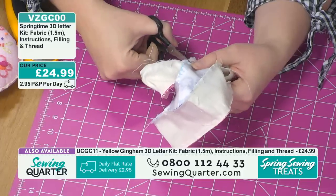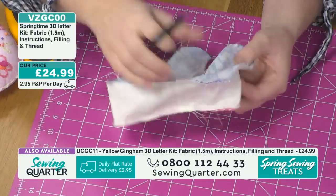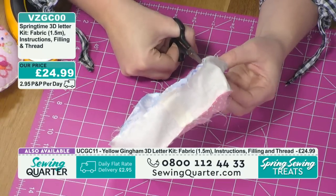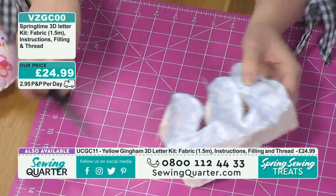So, very quickly finish. Love the springtime armadillo. Just snip straight into the corners as well, rather than going round. Just be careful how close you get. Close, but not too close, because you can end up cutting right through the stitches, which isn't fun. Right, there we go. That will do.